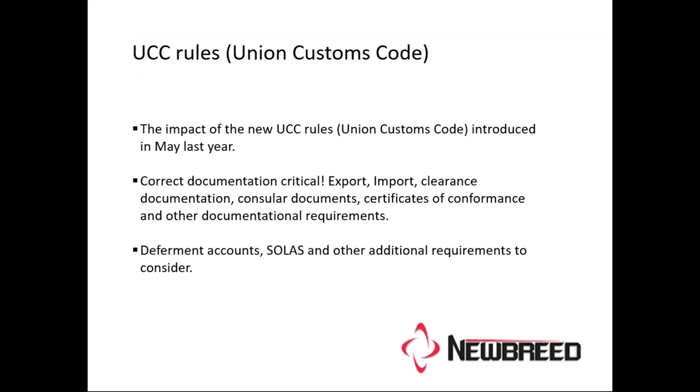Since May last year, the new UCC rules, the Union Customs Code, were introduced, initiating new rules for companies throughout the EU, which could cause some companies transitional issues. The main point is to make sure that all your documentation is correctly applied to each shipment, including export, import, clearance documentation, consular documents, certificates of conformance, and any other documentation or requirements for that particular country. In addition, there are other various hoops to jump through, including further outlay for larger deferment accounts, SOLAS requirements for VGM, and a potential requirement for becoming AEO, that's Authorised Economic Operator, to streamline customs reporting procedures.